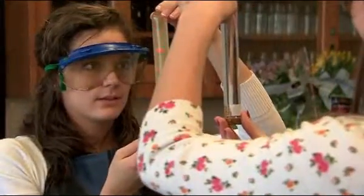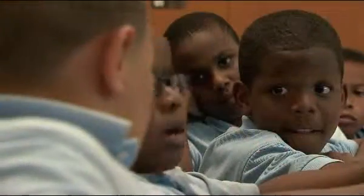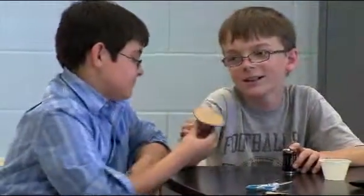The most exciting thing about STEM education is watching kids get so into learning that they kind of lose track of time. It's just a great experience for them, and really it is all about the kids, and it has to be all about the kids. And so watching them learn and watching their excitement is the best thing.